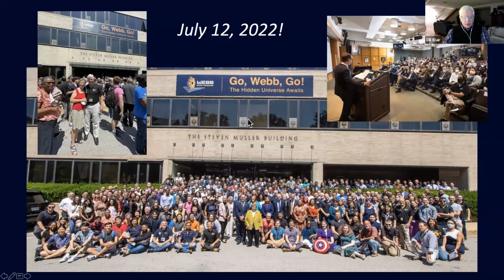Well, this is back on July 12th in front of the Space Telescope Science Institute. And here's just some of the people that worked on what's called the commissioning period, the 6-month period of checkout for the telescope. And that was right about when they first let out the first pictures from the telescope in July last year. So here's me and my wife up here in the upper left. We're actually down here too in the picture, but there are many people.